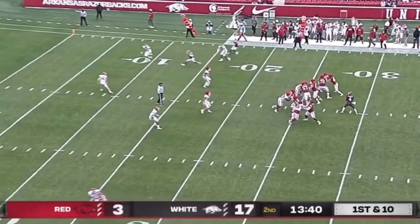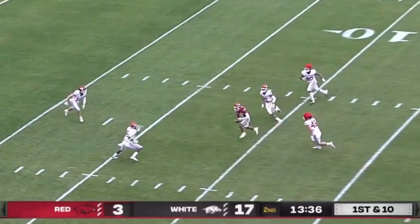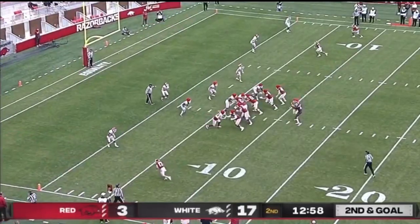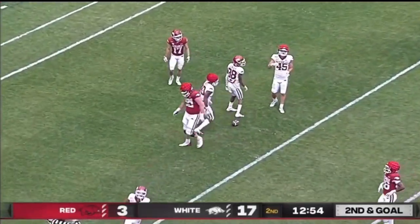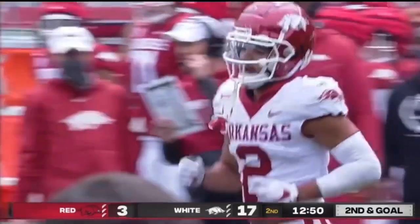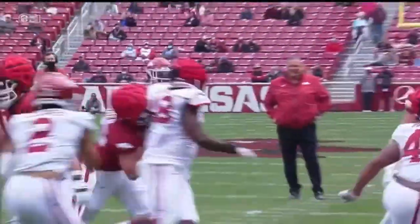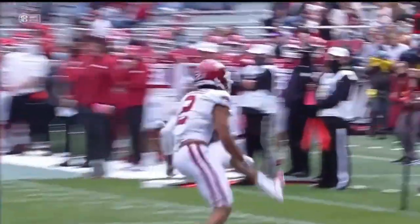10th play of the drive for the red team coming up. Hornsby. He's got plenty of time. Throws over the middle, caught. That athletic ability, throw on the run maybe. Looking left and almost picked off, intended for John David White. But it was nothing but white jerseys around that one. That was Miles Slusher who had his hands on it. Yeah, just kind of stared this one down and knew he was going there.